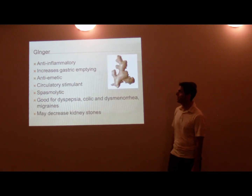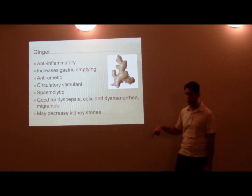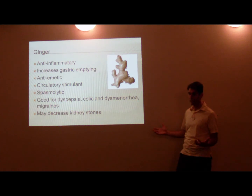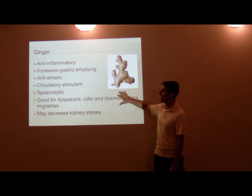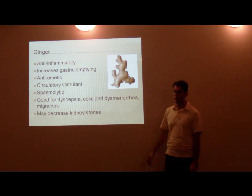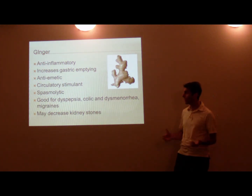Next, ginger, another potent anti-inflammatory, comes from the same family as turmeric, so it's not surprising that they have similar effects. Ginger also has an amazing effect on the gut, and it really helps to promote gut function. It increases gastric emptying. It's great for nausea. I use it all the time with pregnant women who suffer from nausea and vomiting.